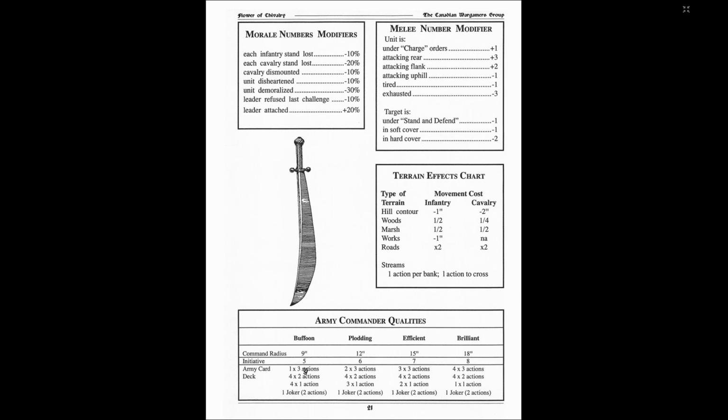So you have a buffoon, who has obviously smaller command range than the plodding, efficient, and brilliant. It has different initiative. You have army cards. They're normal card decks, and they are the actions. I don't remember how it plays, but in general, it's a very decent set of rules, I think.